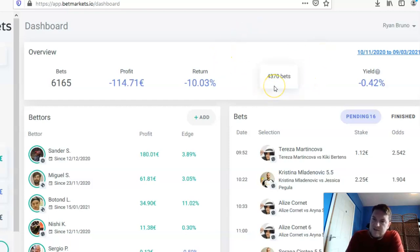But you can see it doesn't track every bet. So that's tracking 4,370 bets. And there's been a total of 6,165 bets. Now the reason behind that is some bets are live bets, so they can't track that. And also, I think with esports as well, it doesn't track it.